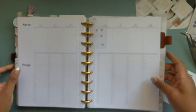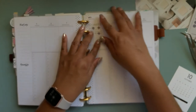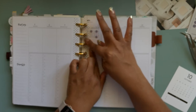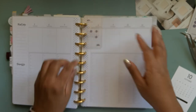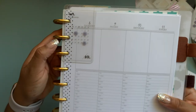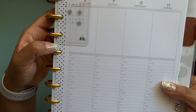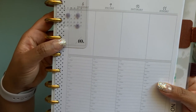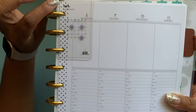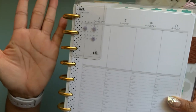And what I will probably do when I get another one is I'll actually punch it so that it's more shallow, because you can tell this is in line with this Happy Planner paper back here. But this Fancy Plans paper is lined up right with that black line that's there.